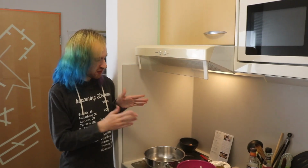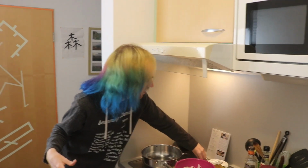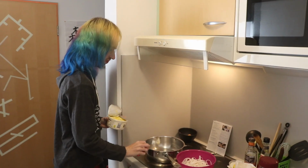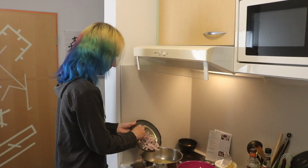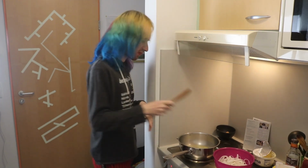Step number 4. The pan is clean again. And this step is called quick frying. It's starting with 3 tablespoons of oil. Next are the shallots and the garlic. Now apparently you fry those until they are brown and smell good, whatever that means exactly.